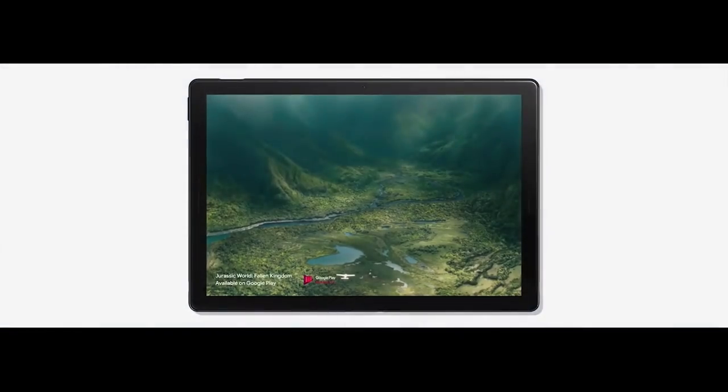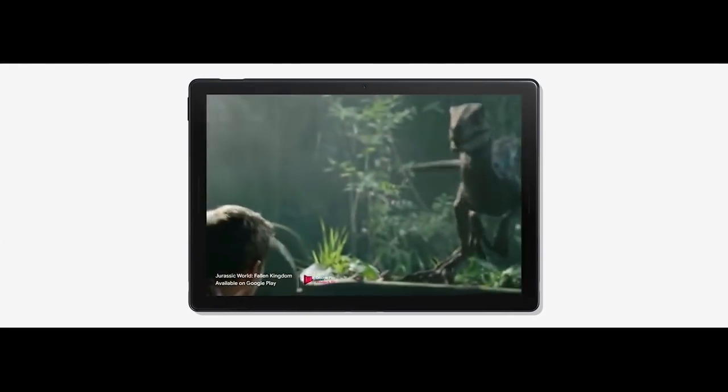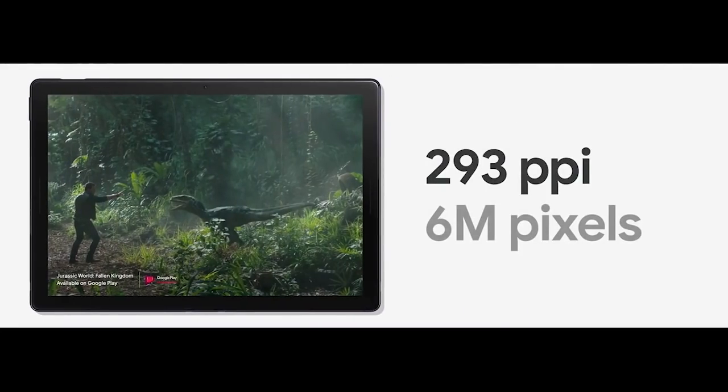Pixel Slate is engineered with a stunning detailed display, so sitting back to enjoy a movie is better than ever. It has 293 pixels per inch. That's 6 million pixels for the sharpest picture in the category.